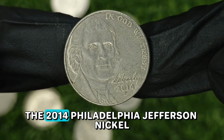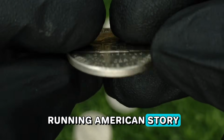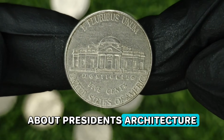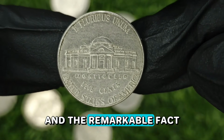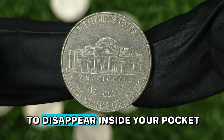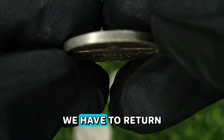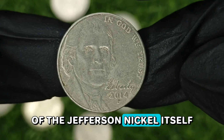The 2014 Philadelphia Jefferson Nickel belongs to a long-running American story about presidents, architecture, craftsmanship, and the remarkable fact that history can survive in objects small enough to disappear inside your pocket. To understand this coin, we have to return to the beginning of the Jefferson nickel itself.